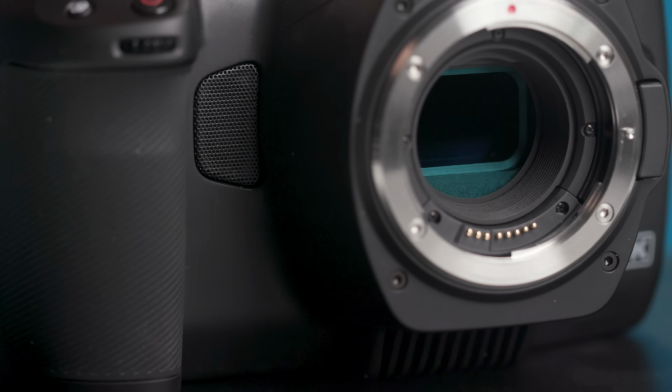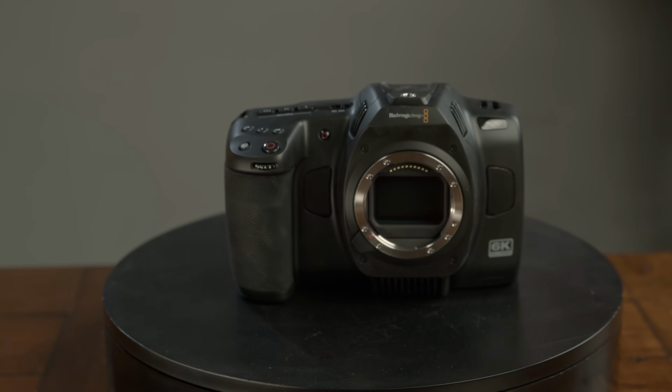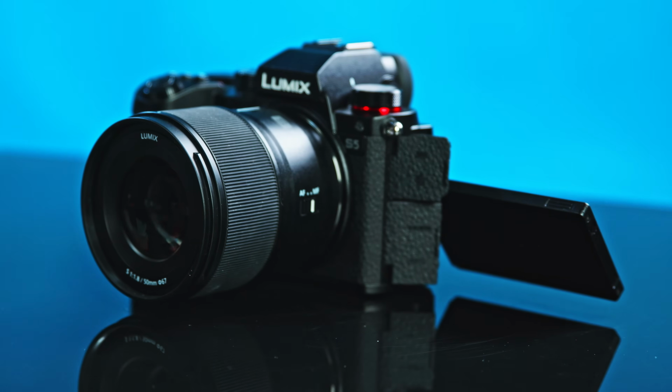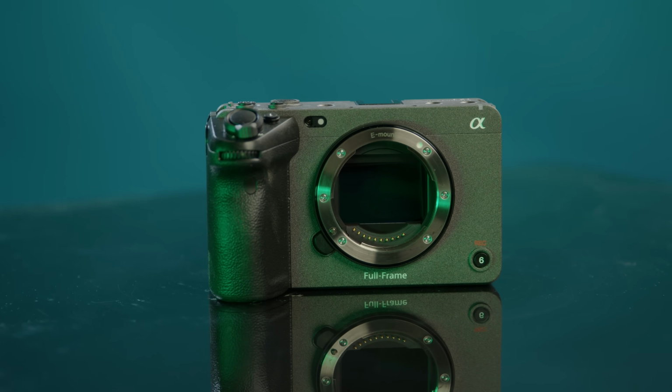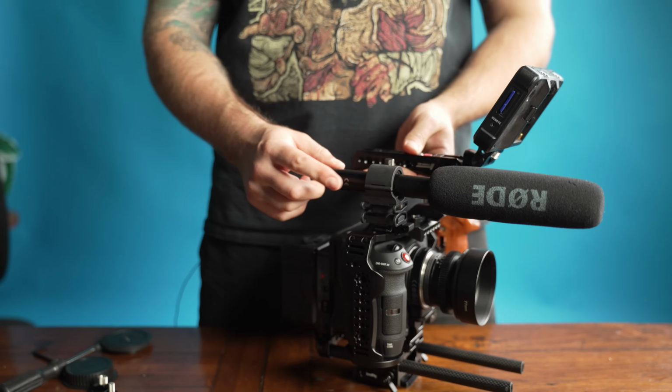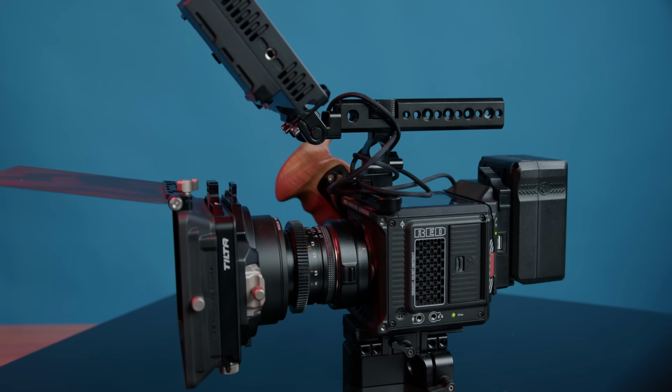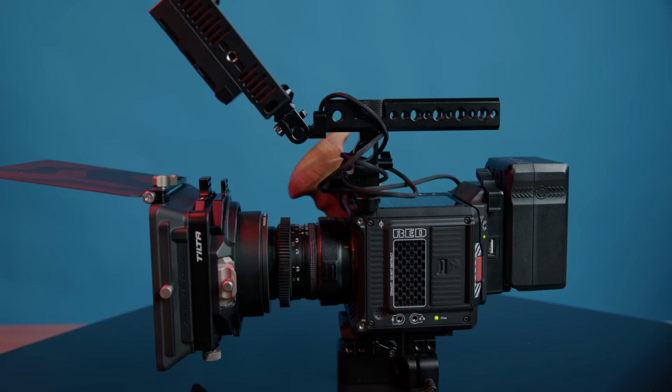The Blackmagic Pocket 4K, 6K, 6K Pro, 6K Cinema Camera full frame, Ursa Mini 12K, Pyxis, Panasonic S5, S5 IIX, Sony FX3, Sony A7 IV, Canon C70, Canon C80, FX6, and the Red Komodo. What do all these cameras have in common?